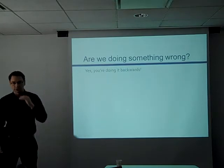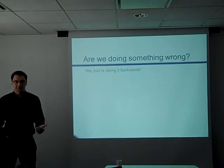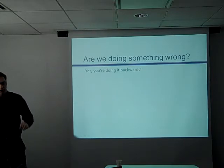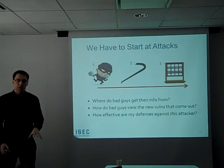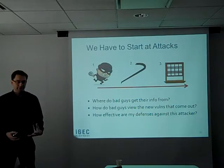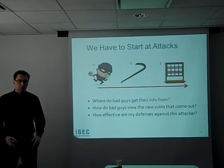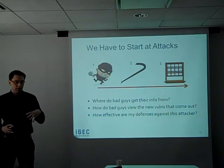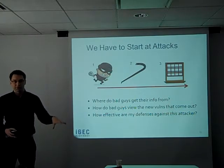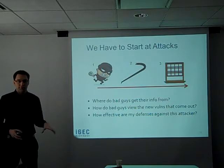So are we doing something wrong? Yes, we are doing something wrong. We're looking at the wrong target to analyze. We're looking at vulnerabilities, we're looking at malicious software like malware and bots, but we're not actually looking at attacks holistically. We're not looking at the capabilities that people have to exploit software. We're not looking at the motives behind how they're doing that.